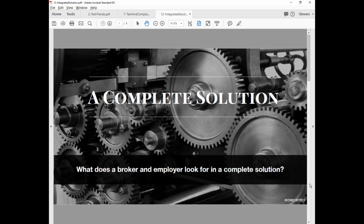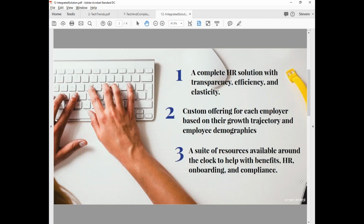In the complete solution, the bottom line is it's got to be affordable. So one of the fact checks out there is that 76% of businesses in America have under 10 employees. We have about 40,000 employers on the platform. We do anywhere between 2,000 and 5,000 employers per month. That's because brokers are deploying a lot of small groups. So one of the things that I think is important in the solution is that it's scalable.